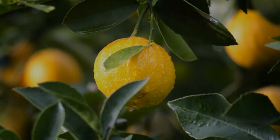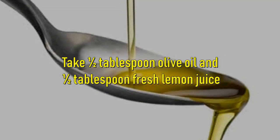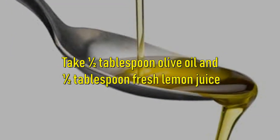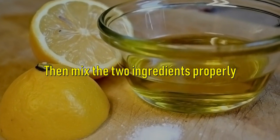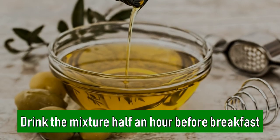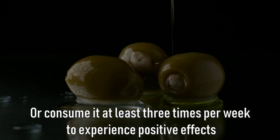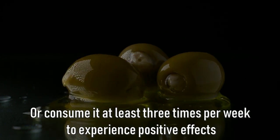Now let's take a look at the preparation method and how to consume it. Take half a tablespoon of olive oil and half a tablespoon of fresh lemon juice and then mix the two ingredients properly. Drink the mixture half an hour before breakfast. You can drink this combination every day or consume it at least 3 times a week to experience positive effects.